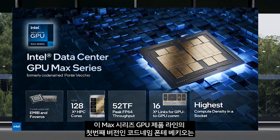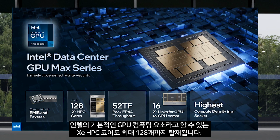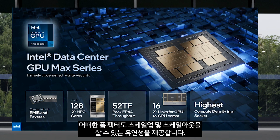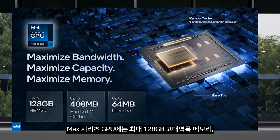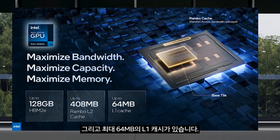The first version in the Max series GPU product line, codenamed Ponte Vecchio, packs over 100 billion transistors into a single package and contains up to 128 Xe HPC cores, Intel's foundational GPU compute building block. The Intel Xe Link high-speed, coherent, unified fabric offers flexibility to any form factor to enable scale up and scale out. The Max series GPU also includes up to 128 gigabytes of high bandwidth memory, 408 megabytes of L2 cache based on discrete SRAM technology codenamed Rambo cache, and 64 megabytes of L1 cache.